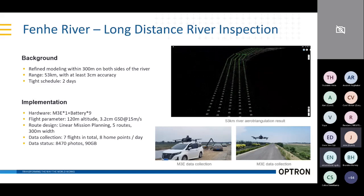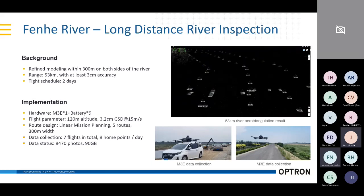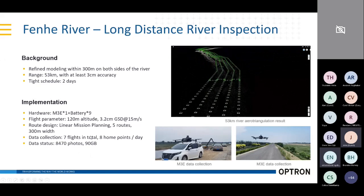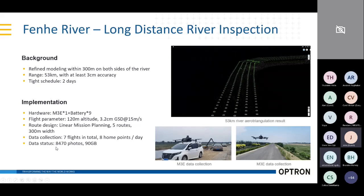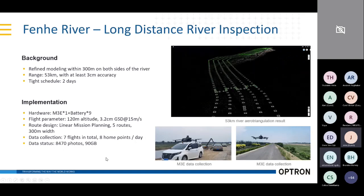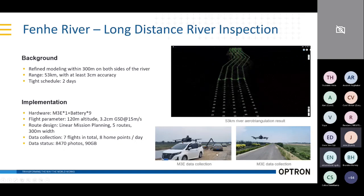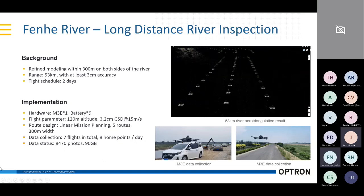You could almost just draw a center line, choose your offsets left and right of the center line, and the software will do the rest. Okay, so they had 5 routes, 300-meter width. They did it in 7 flights, 8 home points a day, and 8,470 photographs. It's quite an interesting picture on the bottom left. It makes either the car look small or the drone look big.